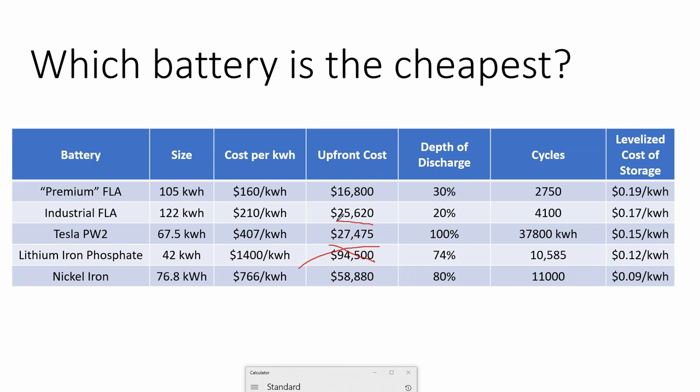The Tesla Powerwall, at the time we were doing the project, was not widely available. He would have had to go on a wait list. And so it really wasn't a feasible solution at the time. But the other problem was the capacity was too small. And so we're going to get into generator runtime.